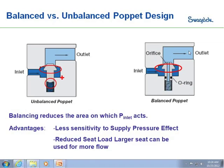So balancing the poppet reduces the area on which our inlet pressure forces can work. It makes the regulator less sensitive to supply pressure effect, but also gives us the advantage that we can use a larger seat on the regulator to allow more flow through the product than we would if we had an unbalanced poppet design.